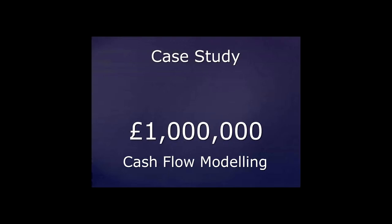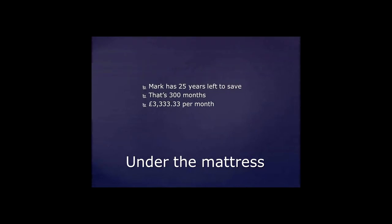Well, Mark's 35. He needs his money by the time he's 60. So that's 25 years to save. Or for those of you who know your 12 times table, that's 300 months. Okay, 300 months saving £1 million. It's all the threes, 3,333.33. Okay, it's simple. Unfortunately, like most things that have been oversimplified, it's not much practical use.